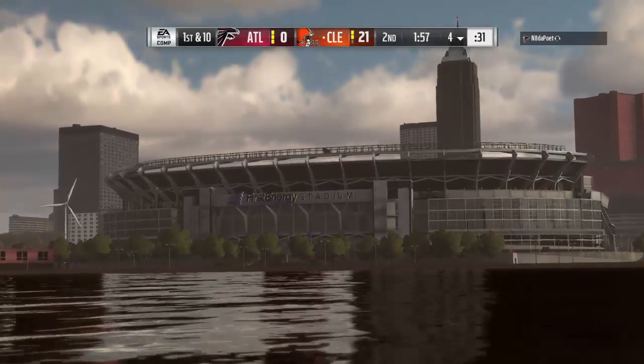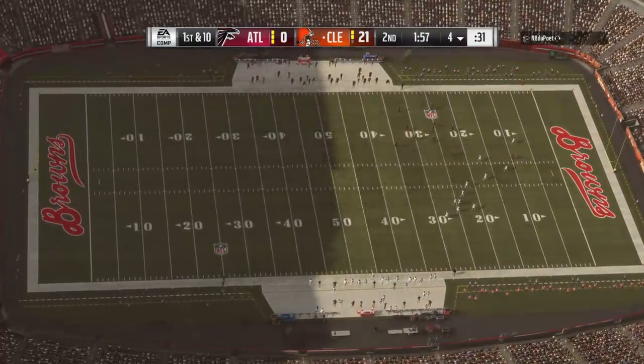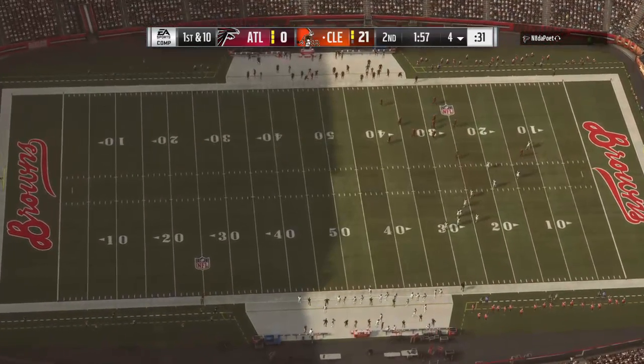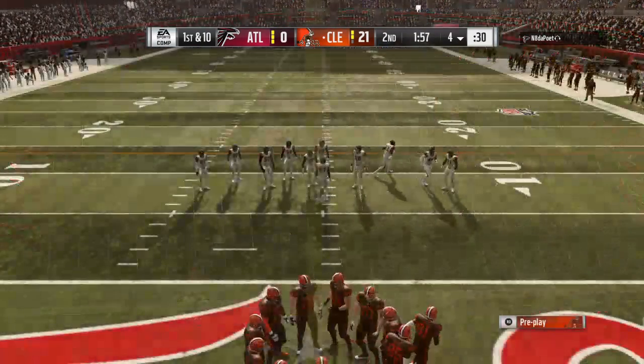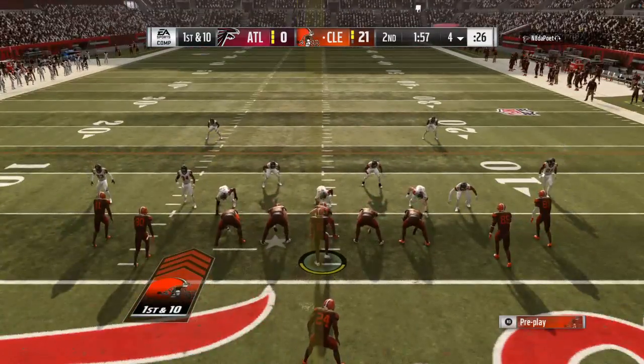And the Browns are able to come up with a goal line stand. Let's just get a little breathing room, fellas. That's all we need. The 4th down run successful. Now they look to pay it off on 1st down.